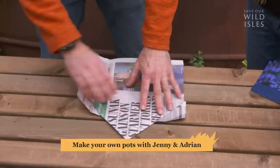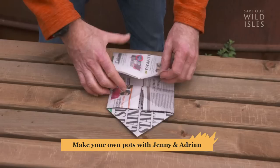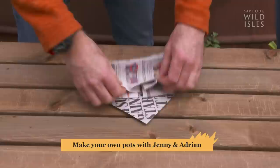Now we bring in the sides of the boat, or the hat for you, into the middle. And then we once again bring from the bottom up to the middle and then up again. And this is the only tricky part of the manoeuvre, in that your flappy bit, as you've brought that up, now needs to tuck in behind here. This is the technical part.